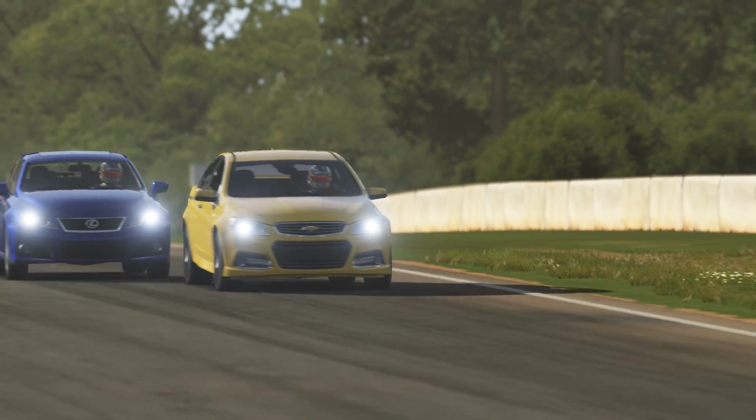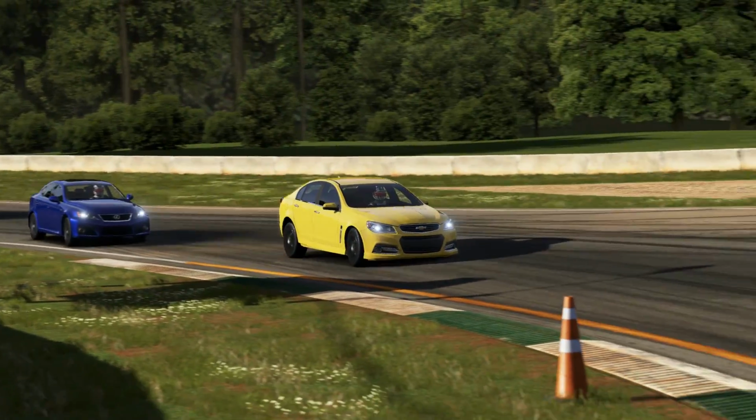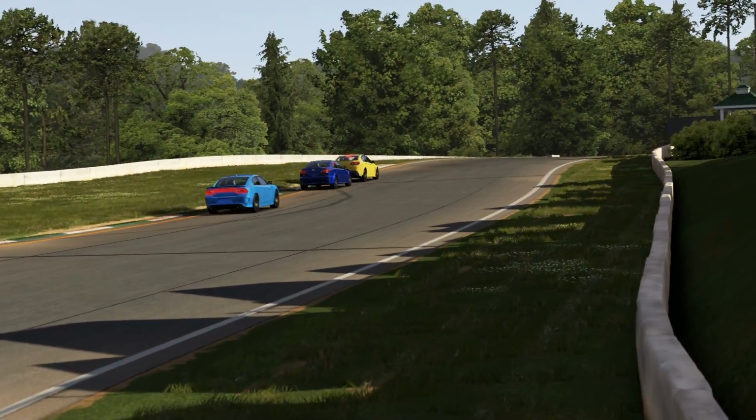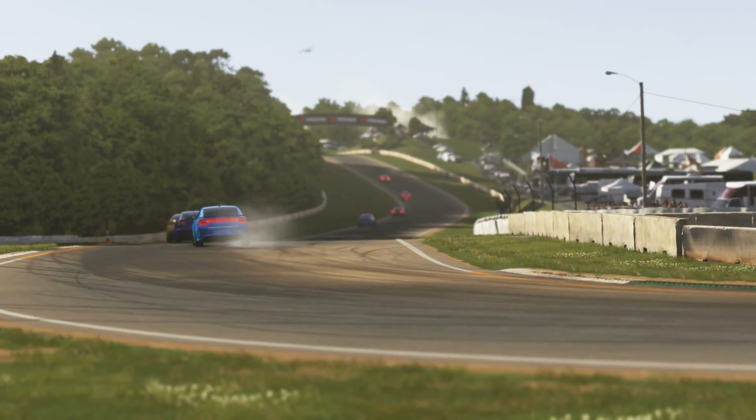The ISF has one more horsepower than the Chevy, but considerably higher PI. You'd expect it to be a bit better through the corners, but it was having a pretty tough time finding a way past the Supersport. If the Supersport had a lot more power, I think it could be a serious contender.